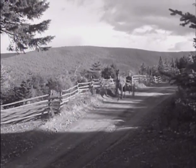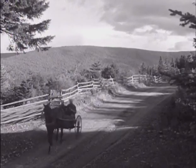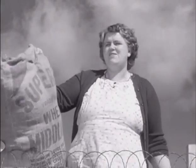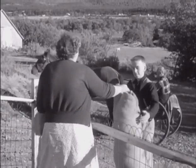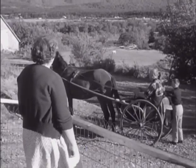Since the first hardy Scots settlers came to the Margaree Valley on Cape Breton Island, the pace of life has altered little. Most people in the valley are still independent farmers who raise their own sheep and weave their own wool, except for one man who drives to work at a factory every day.